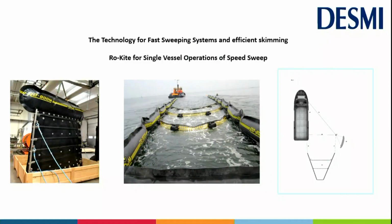To keep the sweep open, as a replacement for the second vessel, we are using a row kite. The row kite, you see the picture on the left-hand side. That's how it looks in the workshop. In the middle, you can just see it next to the tugboat as a small dot. And on the drawing, you can see you have the sweep, and then you have the kite hanging on the side.